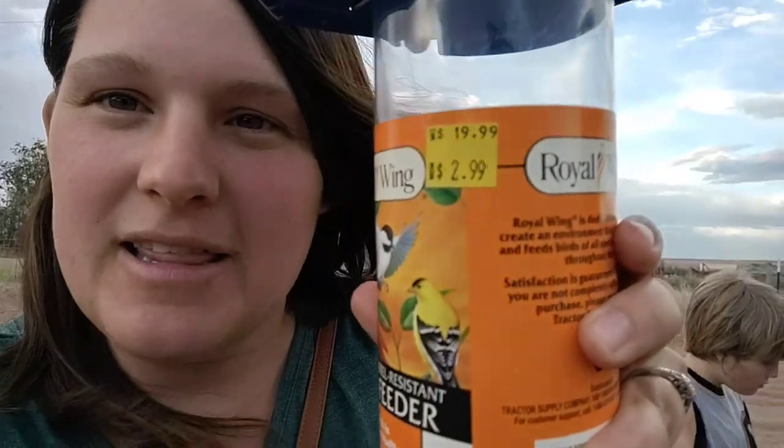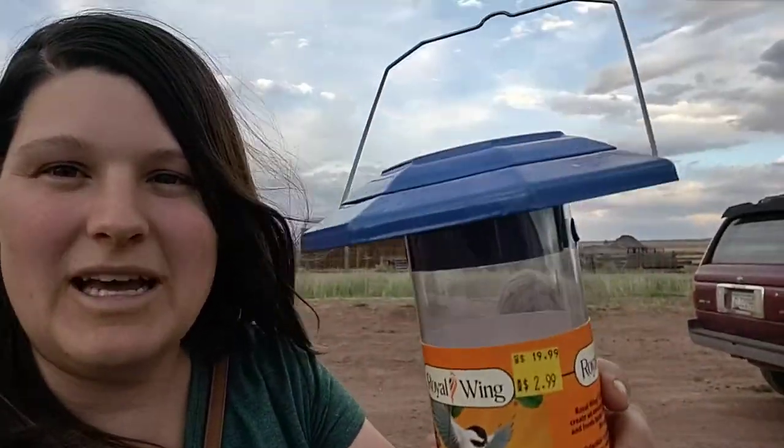But we were at Tractor Supply today getting, we found some finisher actually, so I'm super excited. Something that's equivalent to finisher. This used to be $20, but now it was $3. So it was $19.99 and now it was $2.99. And we went ahead and splurged and we're gonna go hang it up on a tree.